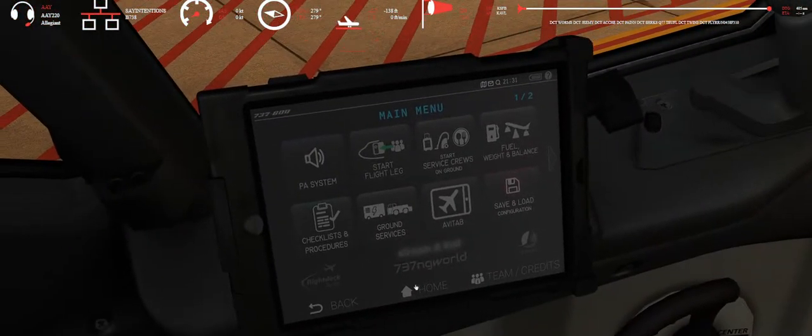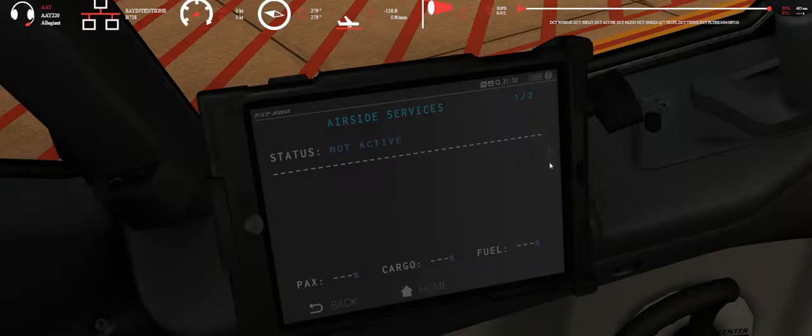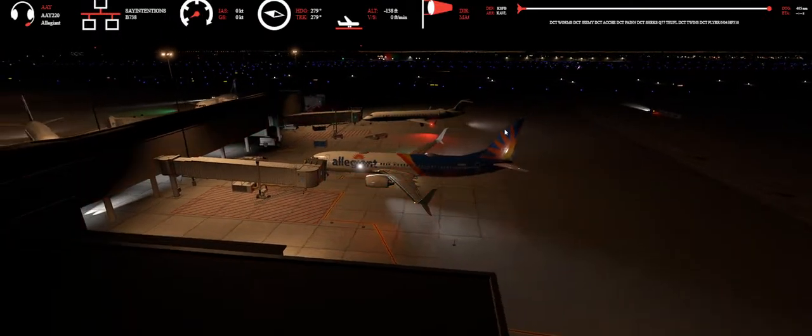Okay, so next thing we're gonna do here is go to fuel and weight balance and our airside services. Okay, airside, you want to hit next page. You're going to hit load OFP, load flight plan info. We're going to activate that. Okay. If you notice.